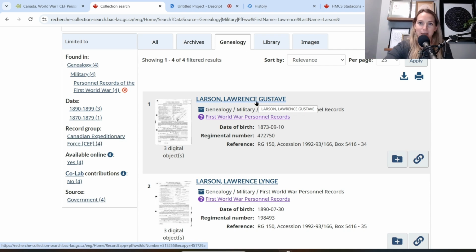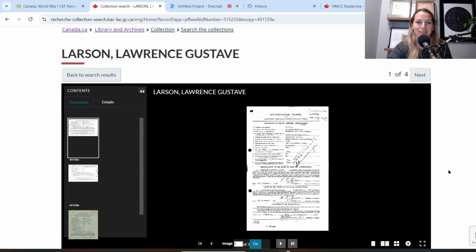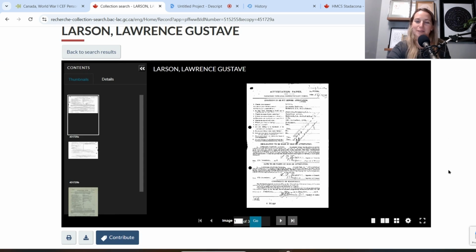Just because they have the same name doesn't mean it's him, but when we click on it I can look at his birth date, I can see the name of his wife, where he lived, where he was born, all of that matches, so I'm pretty confident that's him. Okay, so you will want to look at that and verify that before you assume it's for your ancestor. Okay, so we are going to look at these pages.